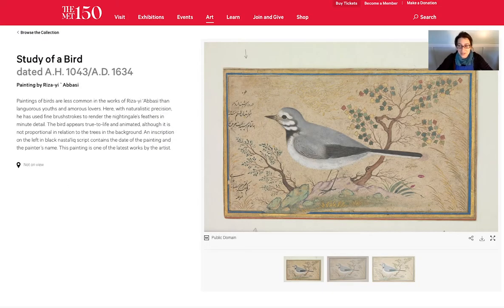This is The Study of a Bird by Riza Yi Abbasi, and it's a Persian painting, and it was painted in 1634, so it's pretty old. It is almost 400 years old.